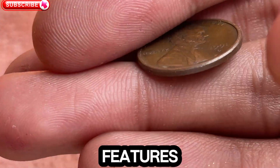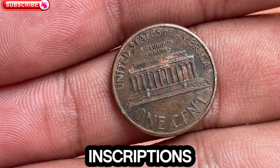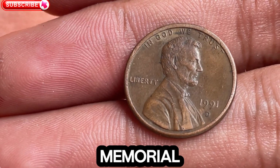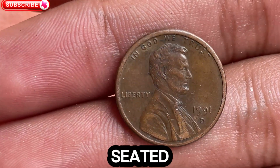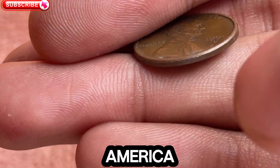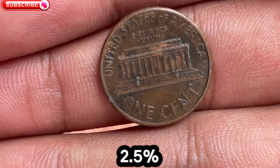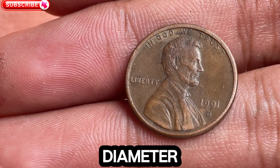The obverse of the coin features the iconic portrait of Abraham Lincoln, designed by Victor D. Brenner, along with the inscriptions "In God We Trust," "Liberty," and the date 1991 followed by the D mint mark. On the reverse, we see the detailed Lincoln Memorial, with tiny details so fine that you can even spot a miniature statue of Lincoln seated inside if you look closely. The reverse also includes the words United States of America, E Pluribus Unum, and 1 cent. The coin is made of copper-plated zinc, which is 97.5% zinc and 2.5% copper. Each penny weighs 2.5 grams and has a diameter of 19 millimeters.